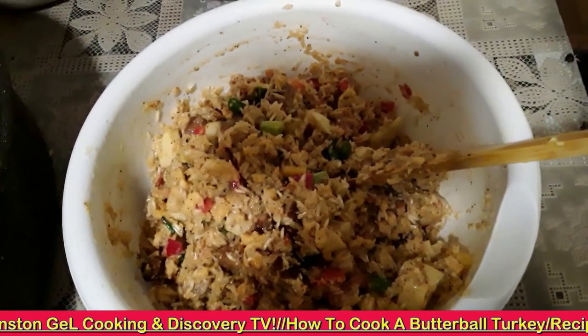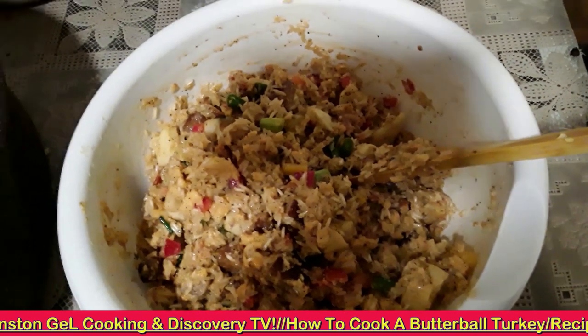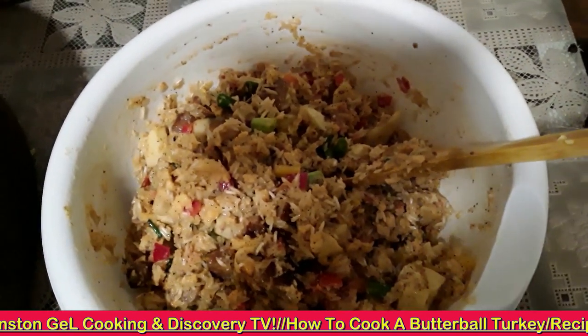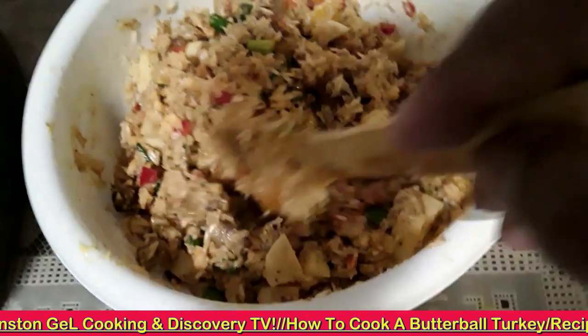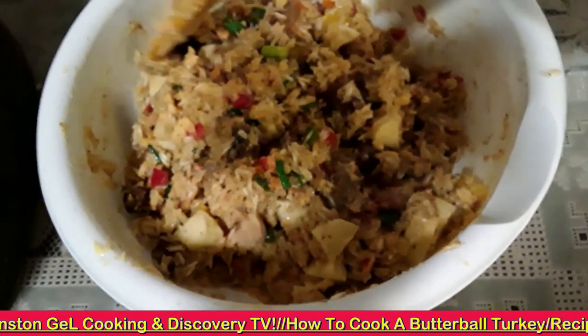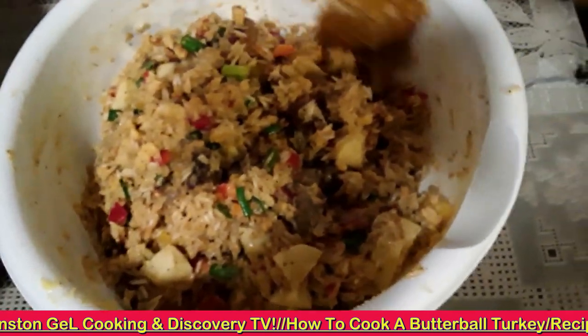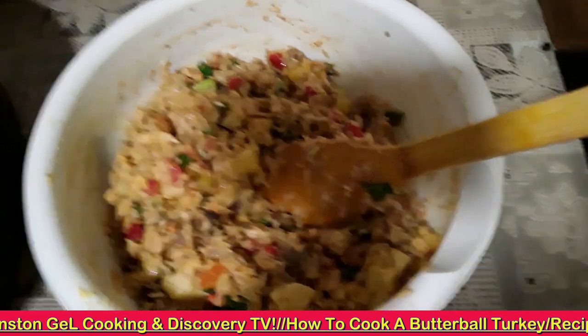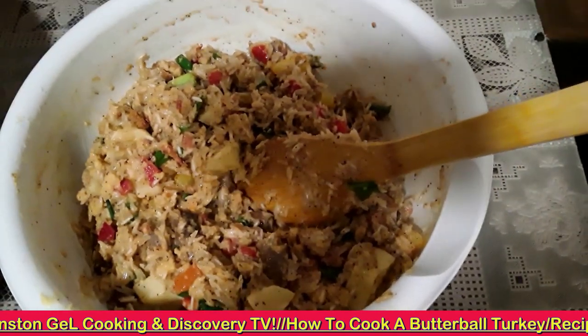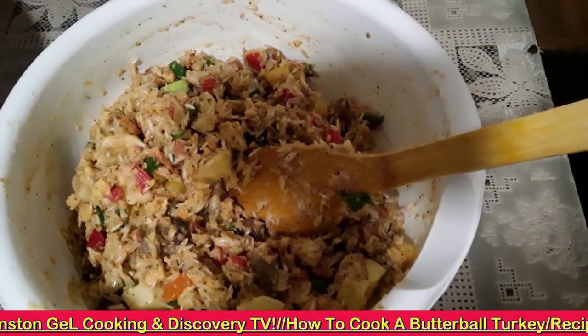And also some sliced up Irish or Idaho potatoes in here as well. Some turkey stuffing and some cornbread stuffing. Yes, so this here and some fresh Indian rice, imported Indian rice. Yes, so this is all that is going on the inside. Once the turkey is cooked, everything will be cooked and everything will be just fine.